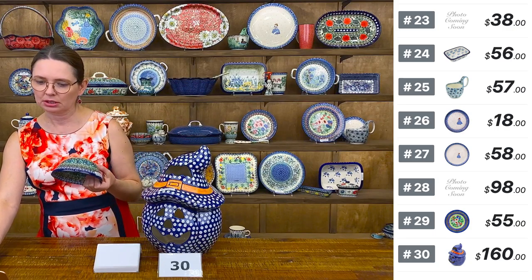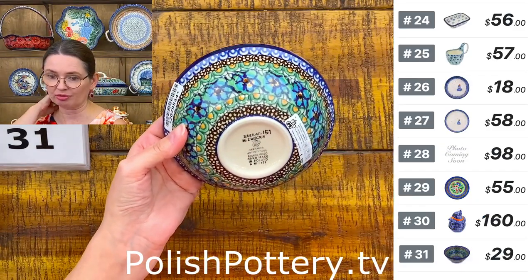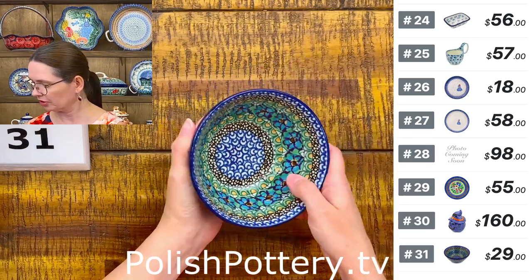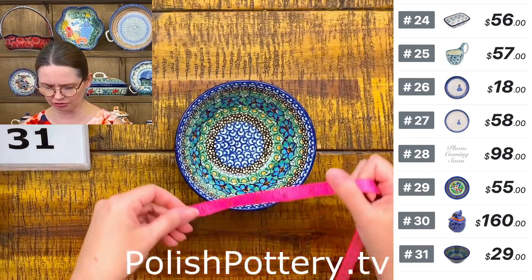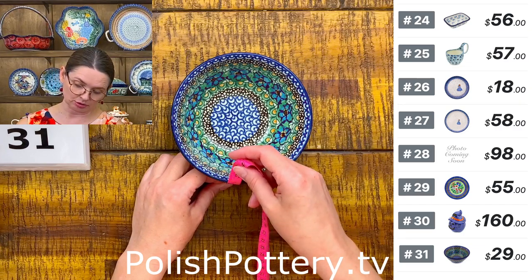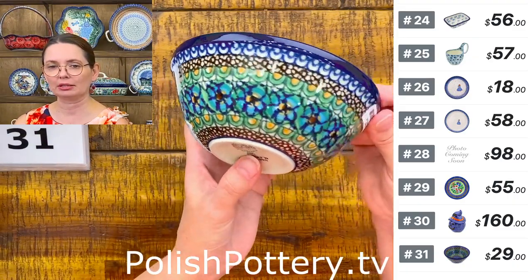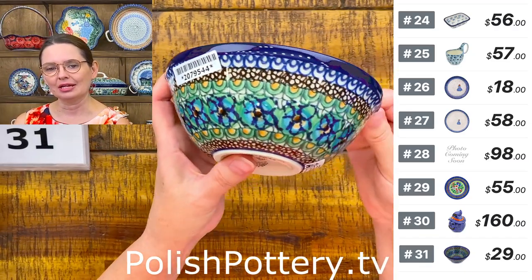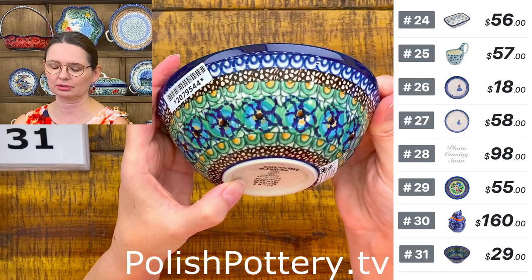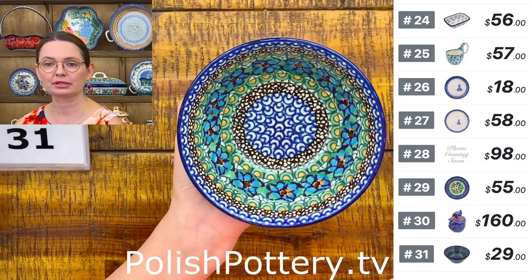So number 31 is part of the nesting bowls, and this is the shape 59, so one size smaller than the cereal bowl, so that would be the 5.5 in diameter, I believe. Let's see, are you 5.5? Yes, 5.5 in diameter. This is perfect size for smaller soup. It still holds 13 ounces, so perfect for smaller soup or maybe for ice cream. 2.5 deep. Here I have Unikat pattern, my favorite Unikat pattern, Unikat 151 by Maryla Iwicka, Mardi Gras. I just love the color palette in this pattern. Oh, so beautiful. So shape 59, $29.